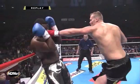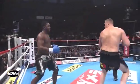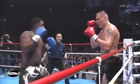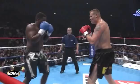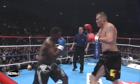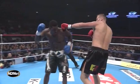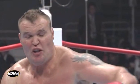Have a look at that right hand there from Semmy, just put the head over the rope, and it looked like Errol was almost done there. Rocked for a moment. Perhaps indeed he was playing possum though. Semmy did clip him with that left hook as well. Second round, all 3 judges giving it 10-9 to Semmy Schilt. He now leads 20-18 on 2 judges' scorecards, 20-19 on the 3rd judge's card.